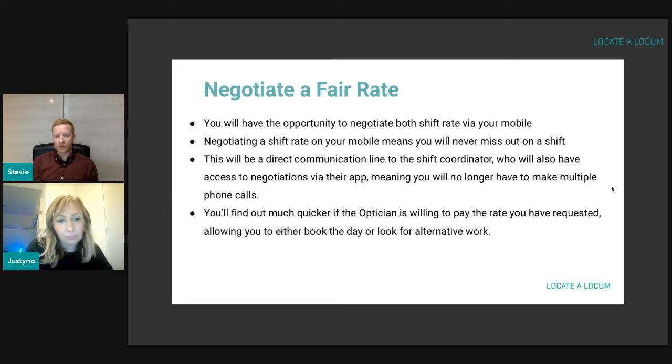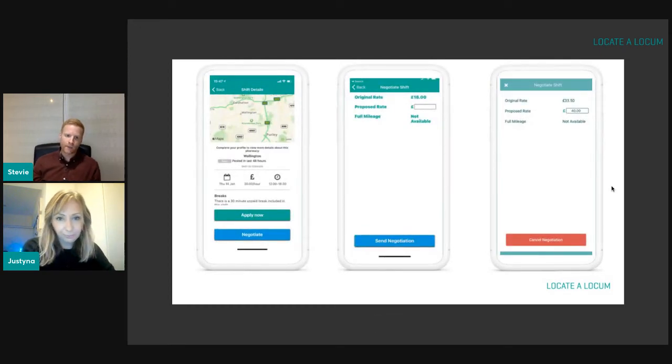And we've had some really positive feedback, not just from locums, but from shift coordinators as well, who like the way it works, who like the instant communication with locums. And this is how it looks. On the mobile app, you can click into any shift. You've got the ability to apply now at the rate advertised, or you can click the blue button, negotiate.